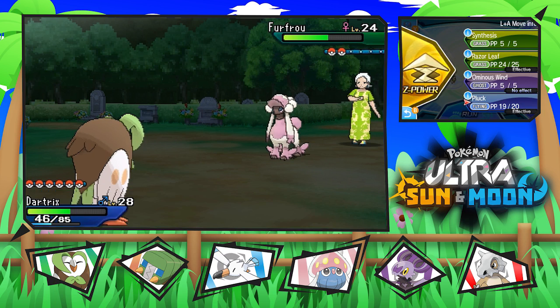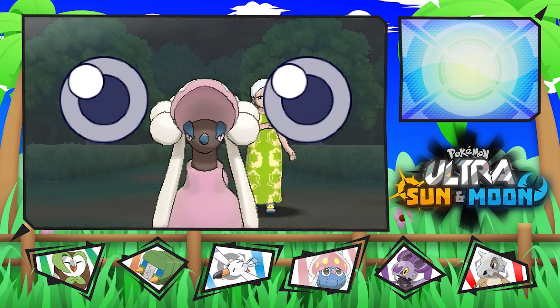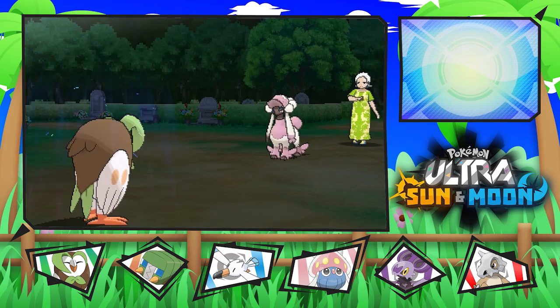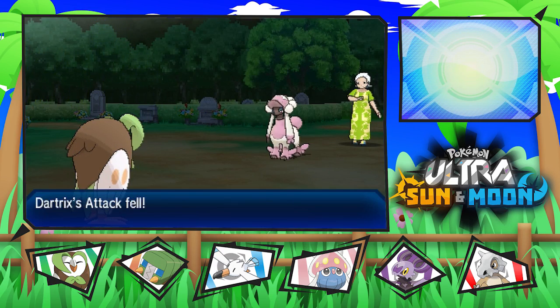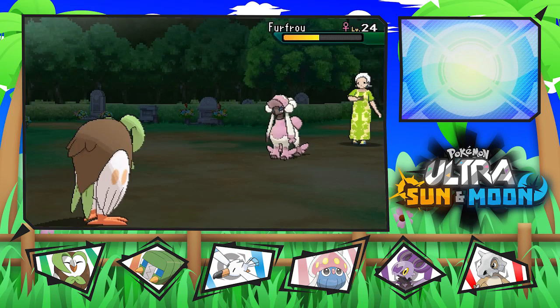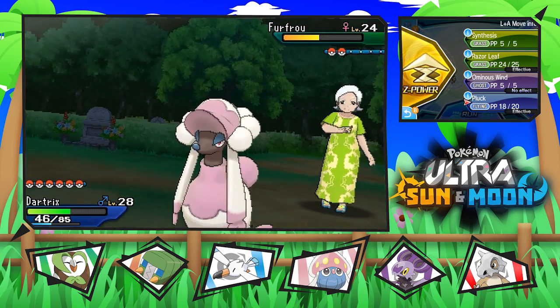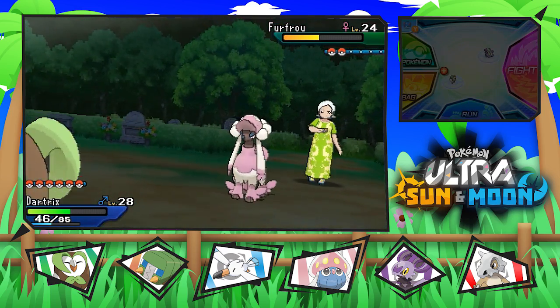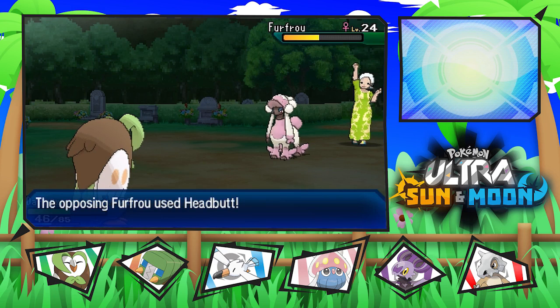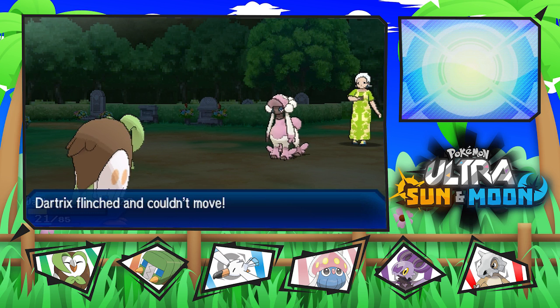I need to switch the Z-Power Crystal that I have on Dartrix, because the one that's on Dartrix right now isn't that good, so I'm going to get the grass type one, most likely. Also, I love how our attack just got decreased. That's spectacular. Okay, here we go. Come on, do not lose this fight.